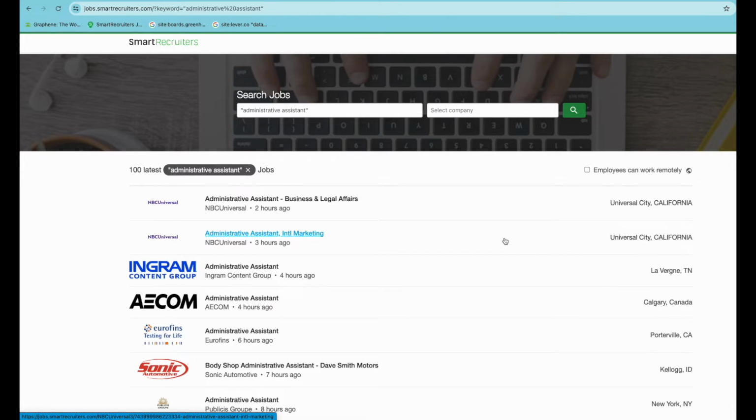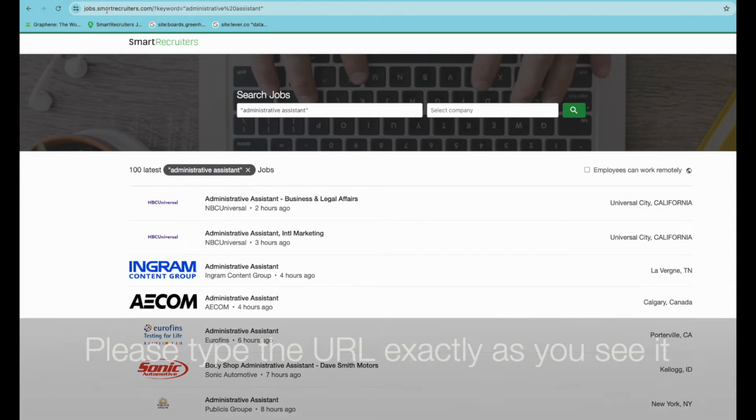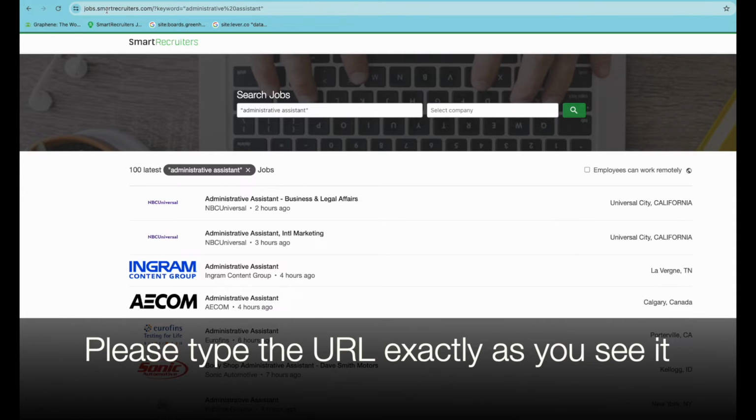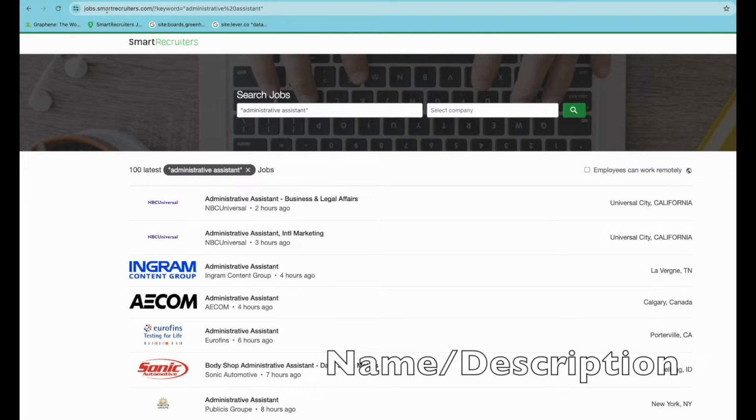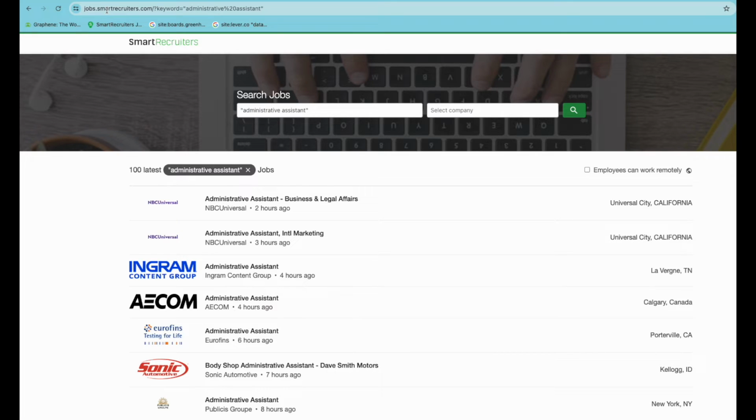Let's dive into this. I do have Chrome open, and what I'm looking through is the ATS by the name of Smart Recruiters. Smart Recruiters is actually a very well-known ATS. Since you're not a recruiter, I just wanted to share that with you, because I know the sensitive information you would be sharing is paramount, especially today with so many scams. They are very well known in the industry.